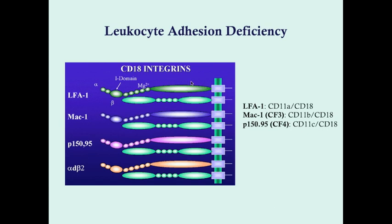This is the one we're most concerned with. So all of these contain CD18, and then respectively LFA1 contains CD11A, MAC1 contains CD11B, and P15095 contains CD11C. So they're all CD11s interacting with CD18s. You can see, though, if you knock out your CD18, all of these are going to be defective. And so LFA1, the one we're most concerned about, is not going to be able to work.